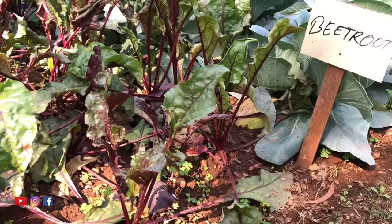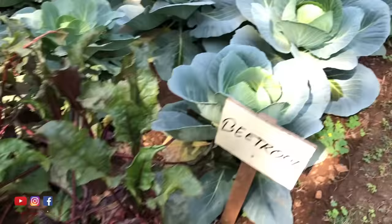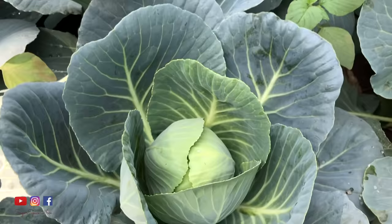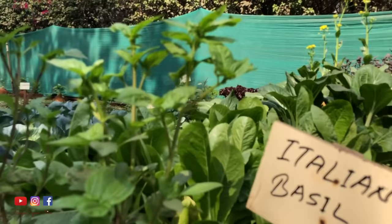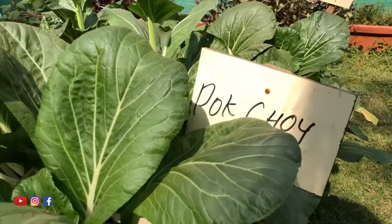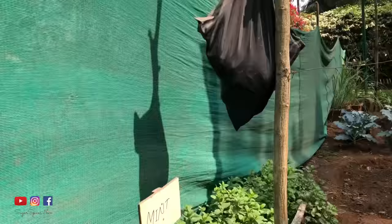And this here is beetroot. Wow. They have cabbage. Just look at this, like the shades of green, the way this whole thing is formed, it's so gorgeous. Italian basil, pak choi, some red basil, fresh mint leaves.